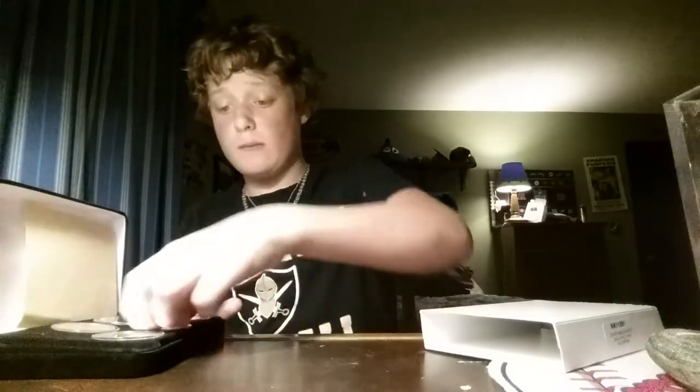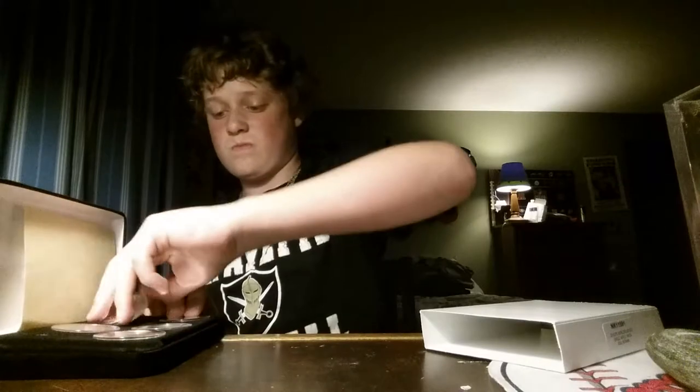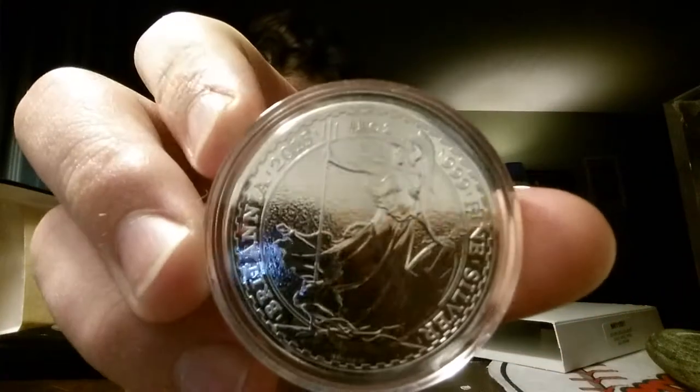This is the only coin I don't know what it is. It's an English coin, I don't know what it is. It's probably historically significant to England, but I have no idea. That's one of the only coins I don't know about. I don't know a lot about English bullion.